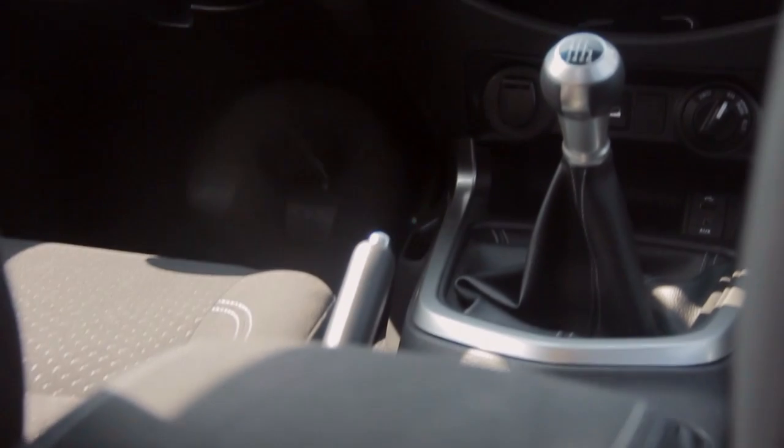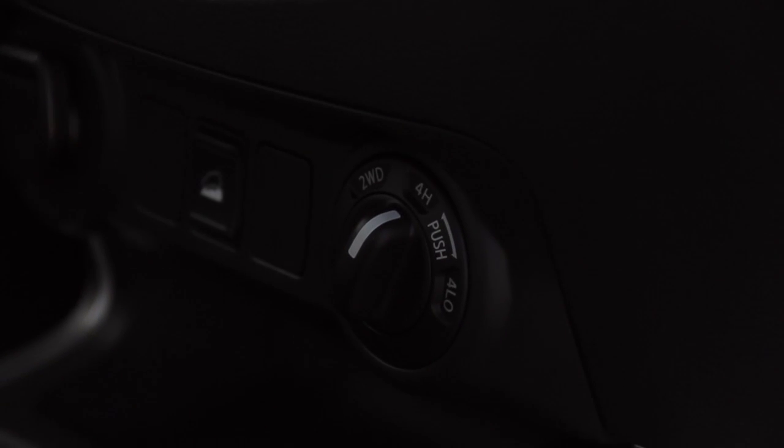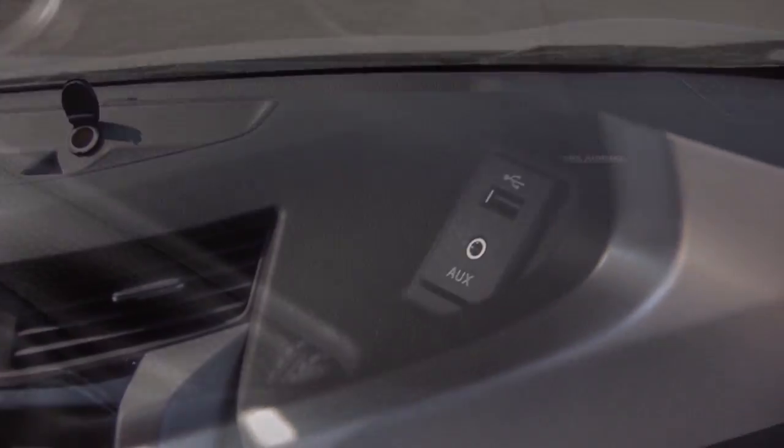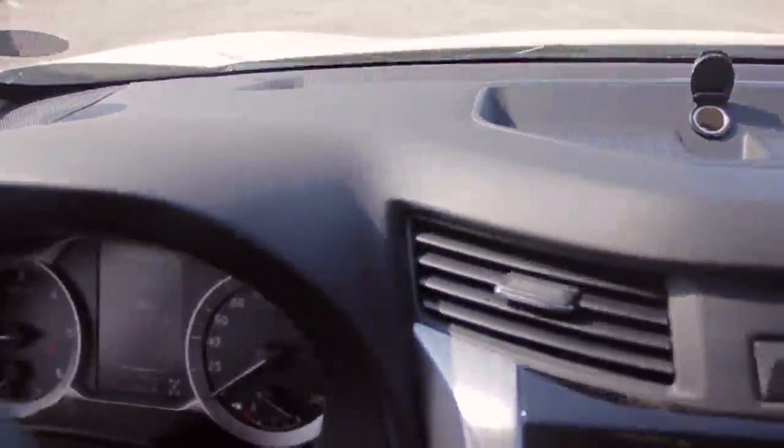Located at the lower central panel next to the hill descent control button, Nissan opted to go for a knob switch to control the gearing of the truck. Another convenient feature is the presence of a USB port, which is only commonly seen on SUVs or higher-end sedans.